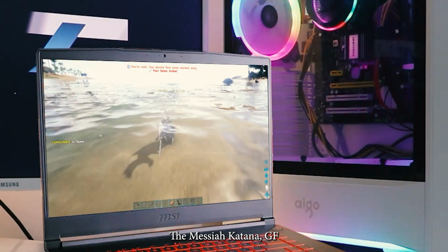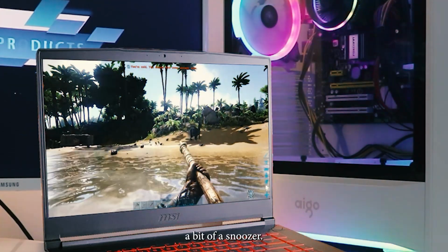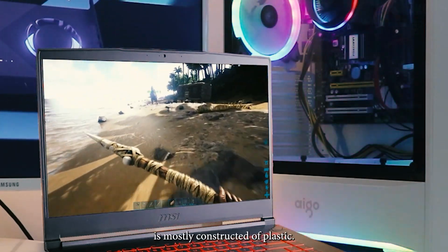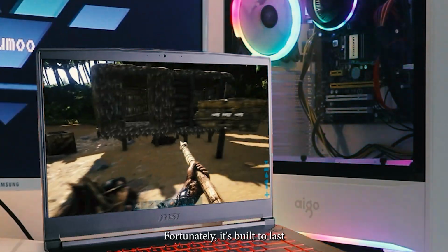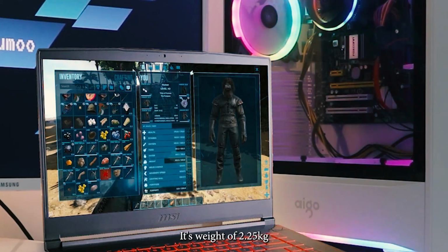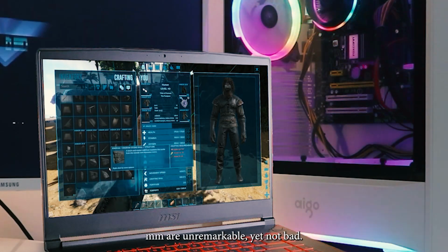The MSI Katana GF66 isn't ugly, but at this price, it's a bit of a snoozer. For example, there are no RGB LED, and the machine is mostly constructed of plastic. The single-zone red keyboard backlight is the only source of lighting. Fortunately, it's built to last and can be carried about the house or to LAN parties. Its weight of 2.25 kg and thickness of 25 millimeters are unremarkable yet not bad.